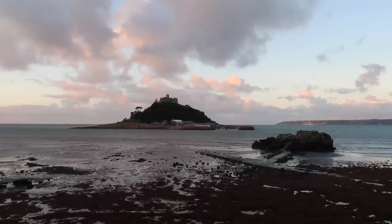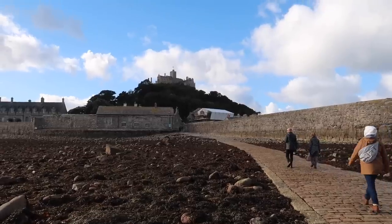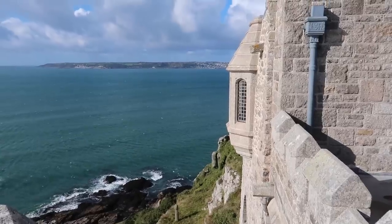If you actually can drag yourself away and want to go exploring Cornwall a little bit further, then why not visit St Michael's Mount? It's the most stunning, magical fairy castle set on a rocky outcrop in Mount's Bay. There's been a kind of priory there that dates back to 1044, and it is the most wonderful day out.